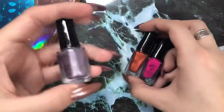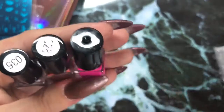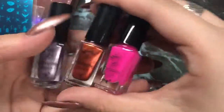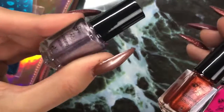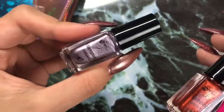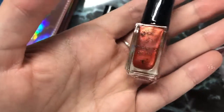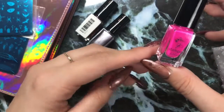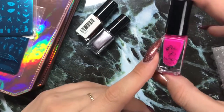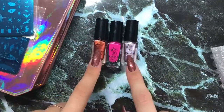So yeah, got those. And then stamping polishes. The colours I got are, that one doesn't have a number on. I've got number 35, which is this pale lavender metallic, which looks stunning. This copper colour, I couldn't resist, especially for autumn time. It's perfect. And that's number 28. And then I got this hot pink, which is absolutely beautiful. Oh my god, I can't wait to try these out. She raves so much about these.